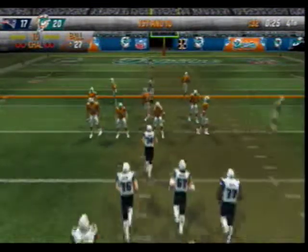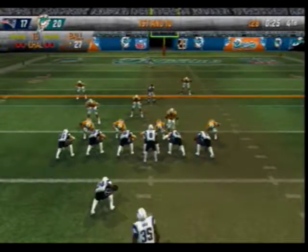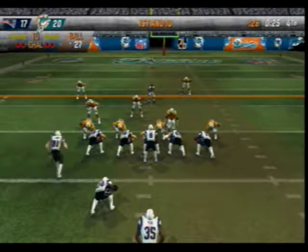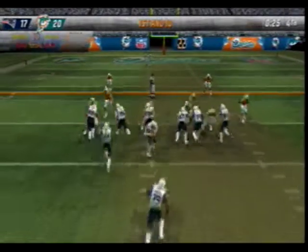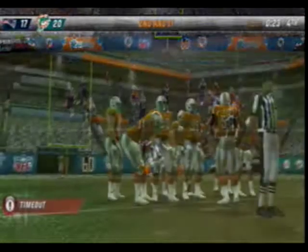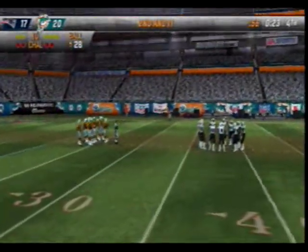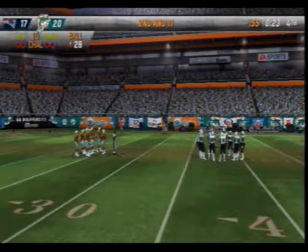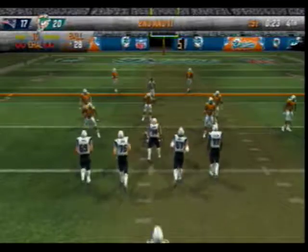It's first and ten. Ball on the 27-yard line. Miami using three linebackers. Hands it off to the back. Wilson comes up to make the play at the 28-yard line. Takes it up the middle, picks up less than a yard. That was just a burst of power from the defensive line. Ball on the 28-yard line.